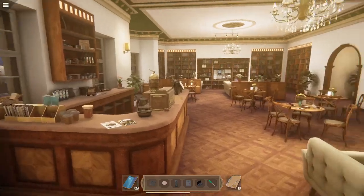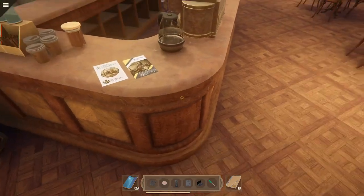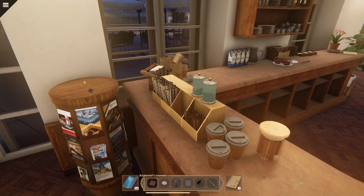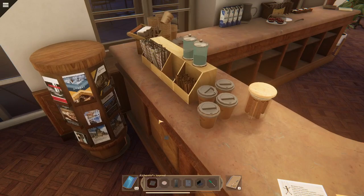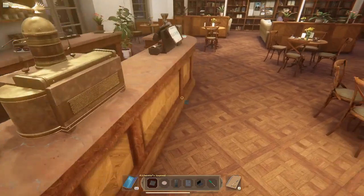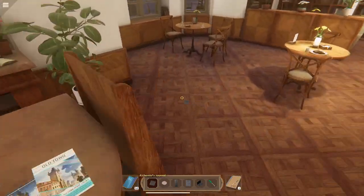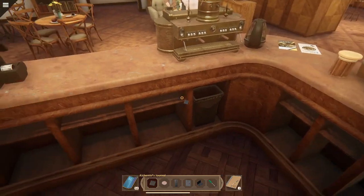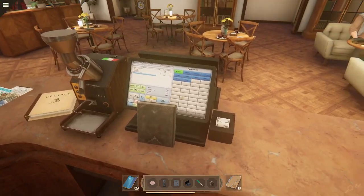I'm assuming I have to leave the journal at the cafe. Make sure to let Patrizia know you left it. No, not there. I'm trying to leave the journal. But where? In the garbage can. Let's put this centuries old. Aha! Okay.